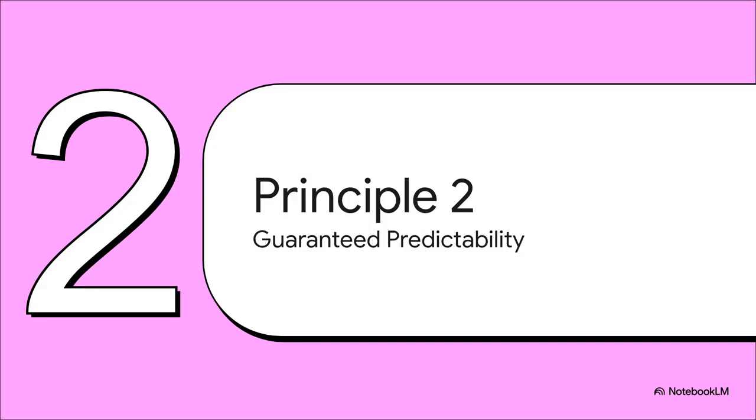But, clear code isn't enough if it's not also predictable. And this brings us to the second principle: guaranteeing predictability. Out in deep space, you have finite resources, time and memory. And you have to know with 100% certainty that your software will never, ever overspend its budget.